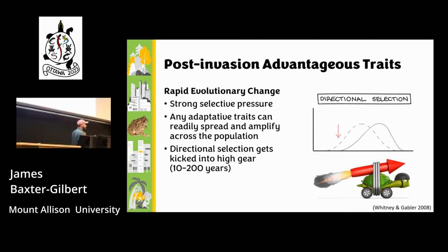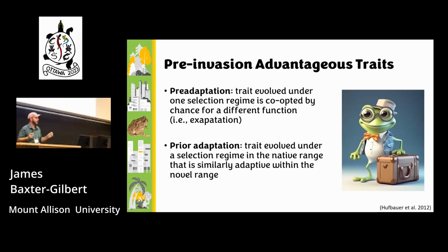And so if we go with post-invasion advantageous traits, this is when a population has established, they've encountered some selective pressure, and we get directional selection for a specific advantageous trait that gets kicked into high gear. There are examples of things like tiger mosquitoes that were able to change their diapause periods within about 20 years as they invaded both Brazil and the US. And there are other examples that we could go into all day. It's really fascinating, a hyper ramp through changing to fit your environment. But pre-adaptation traits also occur.